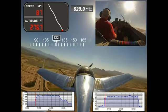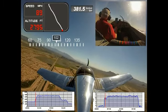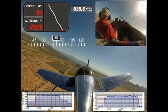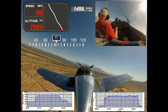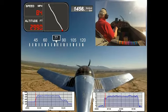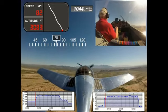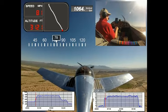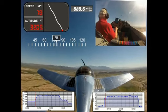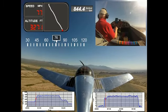Marana traffic, experimental 362 Lima is making a left crosswind, headed directly for the cement plant. I'm looking for the Skyhawk. I'm just doing a downwind here. I'll look for you too. I'm at 3,000 feet, climbing through 2,900, and I'll climb through 3,035. Okay, I'm turning straight, parallel with the runway right now, and I'm still at 3,000 feet. Oh, I see you. Yeah, I've got you also.